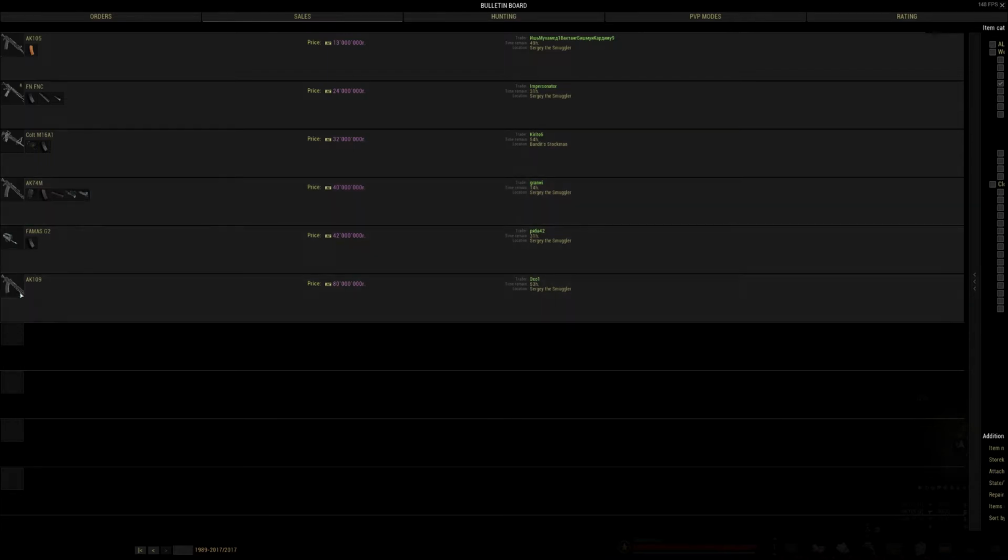So if you see a gun like this on the board, this is an AK-109 naked, and then you'll see AK-74M, and this is what we'll call full in the game. A full gun is with all the attachments for that gun. So Cobra, grenade launcher, suppressor, mag, butt pad. And the values, so this is not full.